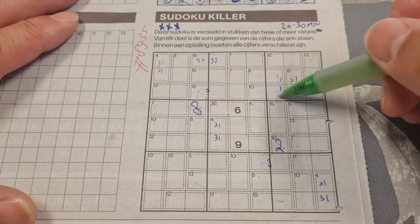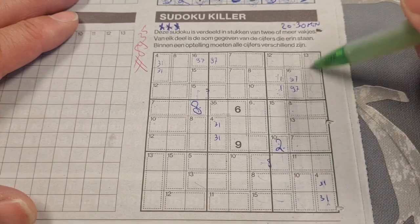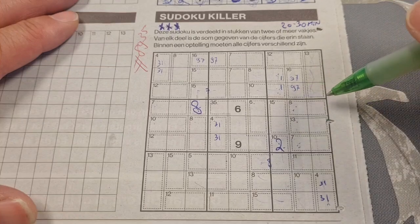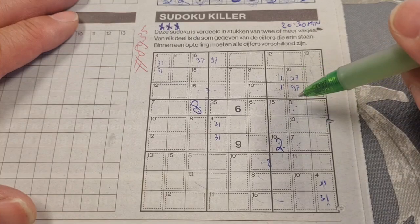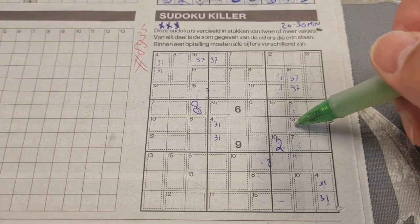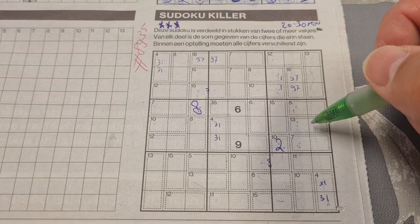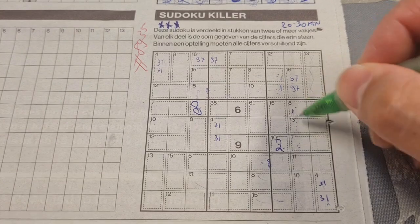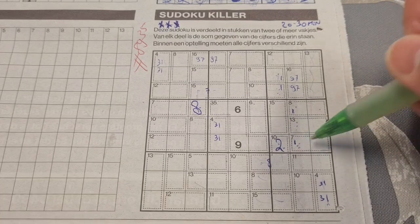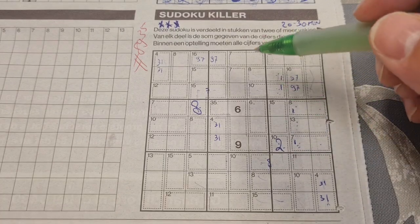So we have a 1 in one of those two boxes in this column, and a 1 in one of those two boxes in the last column. So the only three places left for the 1 should be here, here, or there. Well, I cannot place the 1 in the box of 13, otherwise the combination will be 1 plus 12. 12 is not allowed. So it could be here, could be there. So 1 plus 7 or 1 plus 6, okay.